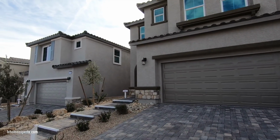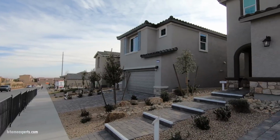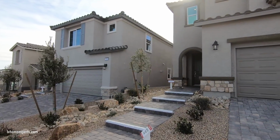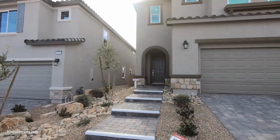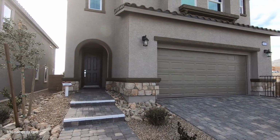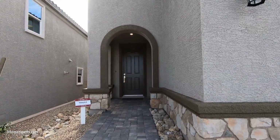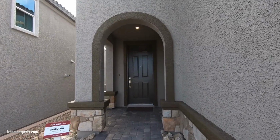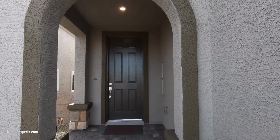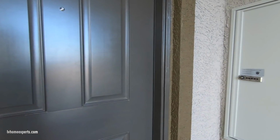So today I'm here in the northwest of the Las Vegas Valley in a new master plan community called Skye Hills. This home is built by Beazer Homes. The name of the community is Sage Point at Skye Hills. The name of this model is the Sequoia model. Now, they have over 10 models to pick and choose from. This is the biggest model, but we're gonna go inside because it's so windy, loud, and cold.